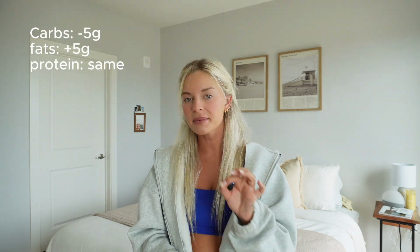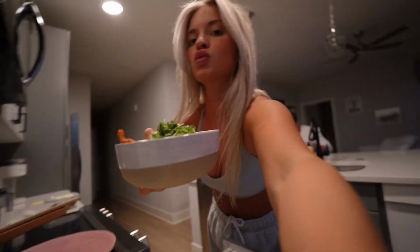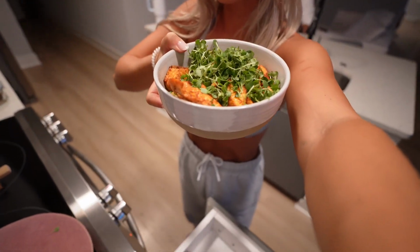Supplements stayed the same. Protein stayed the same this day. Carbs went down 5 grams only. Fats went up 5 grams. So very tiny change. But the little things make a big difference.